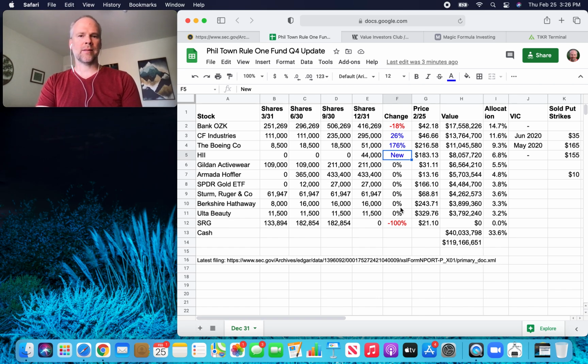A lot of his positions had no change. You can see down here, he sold out of Seritage Growth Properties in the fourth quarter. Phil Town's Rule 1 Fund is no longer in Seritage. Now, Phil mentioned, I think in one of his Facebook Lives, that he sold off Seritage in one of his funds, which I guess was this one, but he held on in a different fund. So he's not completely bearish on Seritage, but we can see here he no longer owns any of it in this fund.